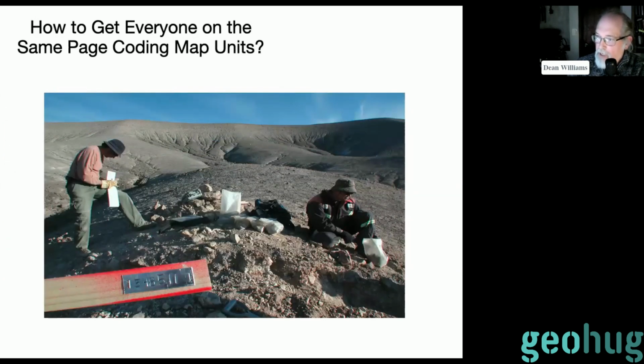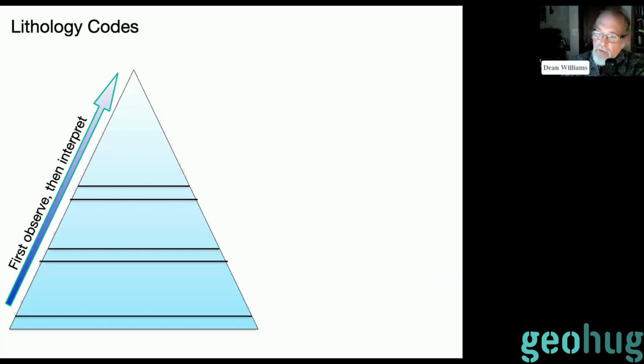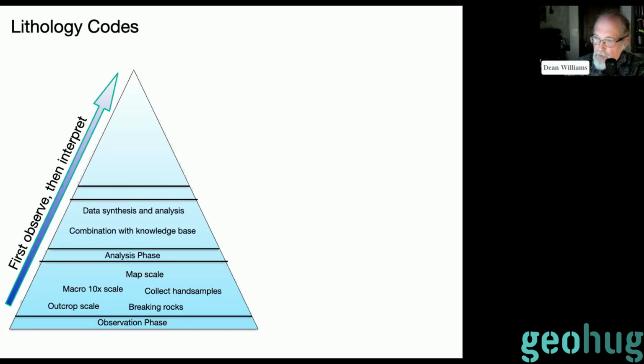So how do you get everybody on the same page? I follow the maxim, first observe, then interpret. So here's a triangle of how you develop your map units. The first phase is the observational phase, where you look at the outcrop scale, you break rocks. You have to break rocks. The weathered outside, you can't tell anything. And that's why a lot of remote sensing doesn't work very well, because a millionth of a millimeter of oxide on the outside changes what's being reflected back to space. You need to break the rocks open. You need to look at them with your hand lens. You need to collect hand samples. The next phase is the analysis. You take these observations and you combine them, you massage them, and you match them up with your geologic knowledge to get to the interpretive phase, where you define your map units and define codes.